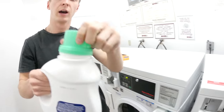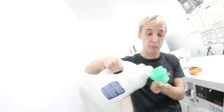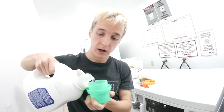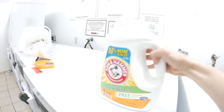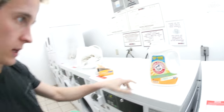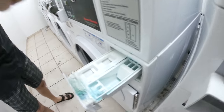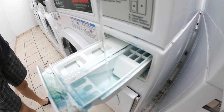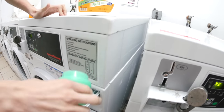Okay, so we don't know much about laundry, so we were thinking, do we have to get powder for our clothes or liquid? We've been chatting with some ladies in a shop. That's what we're getting. How's it called? It's called Arm and Hammer. So we decided to use liquid. So we put some liquid in the machine. We close that.